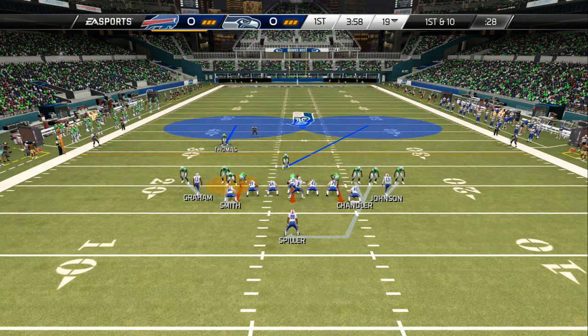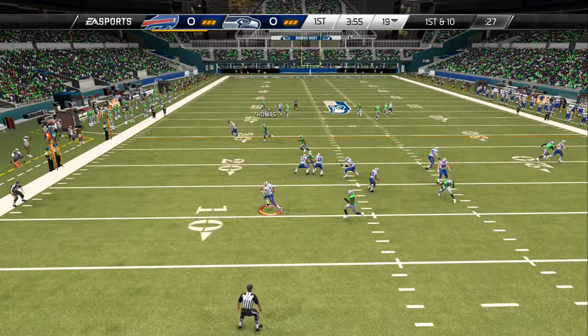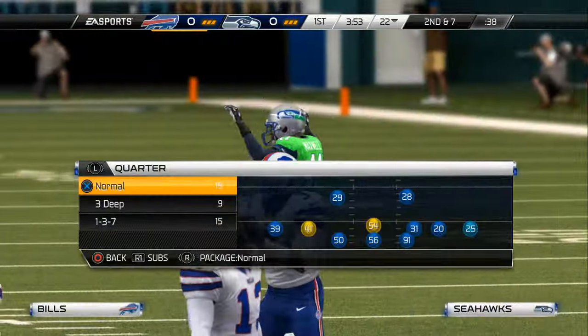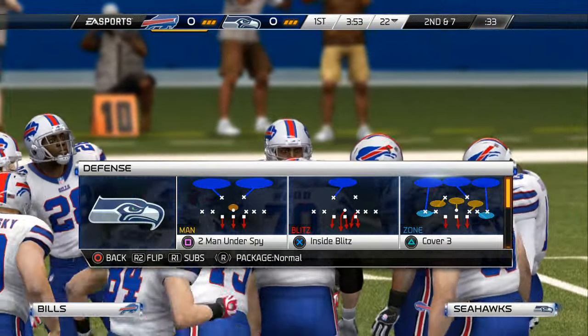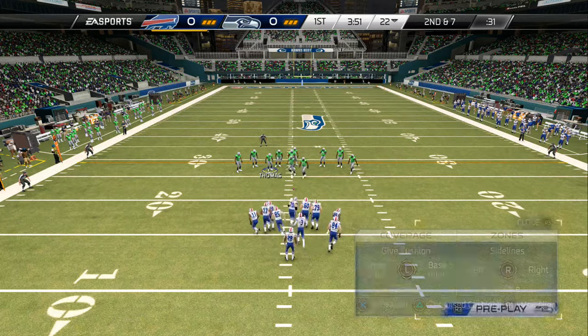Spillers lined up in a single back formation. First down and 10. Gets away from the pressure. E.J. Manuel, one of the reasons he was picked in the first round by the Buffalo Bills, one, he's really big, and two, he is mobile. So when there's nobody open down the field to throw the football to, he can pick up a few yards with his legs.